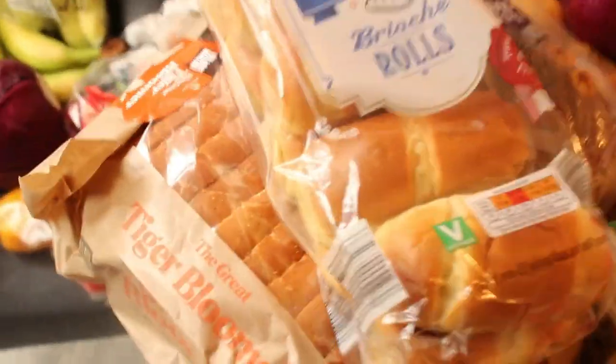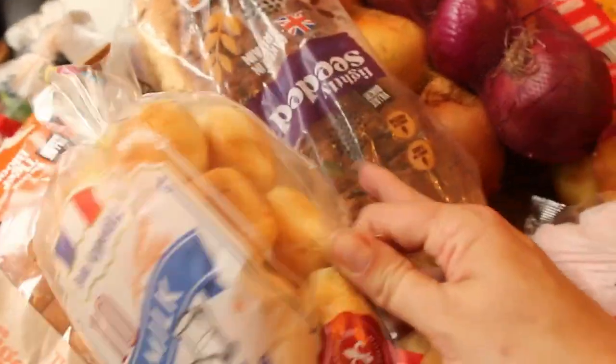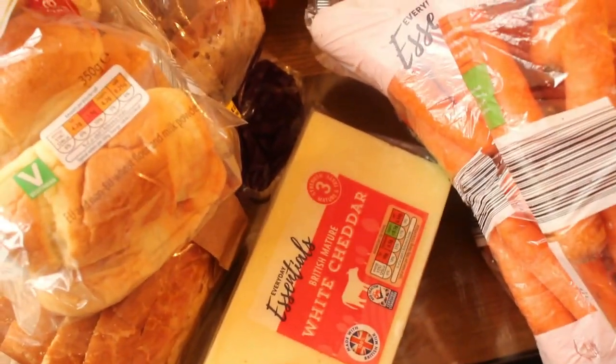And then in terms of bread, every week I buy these. The kids like this for after school snacks. And then I always buy a tiger loaf and a seed loaf. And we buy a block of cheddar cheese every single week.